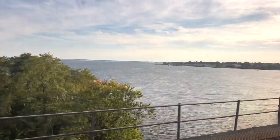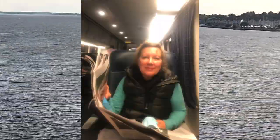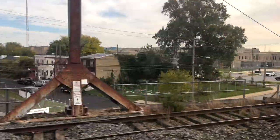Lisa and I are headed to the Annapolis Boat Show. We boarded a 150 mile per hour bullet train in Boston, and we are on our way.